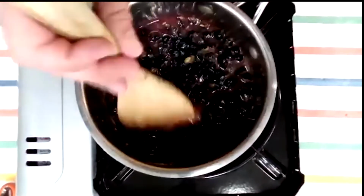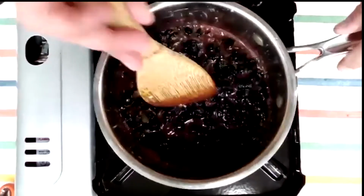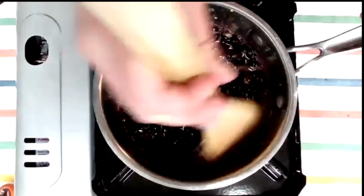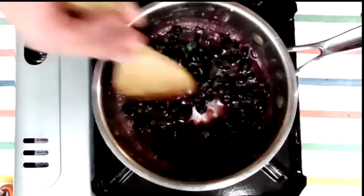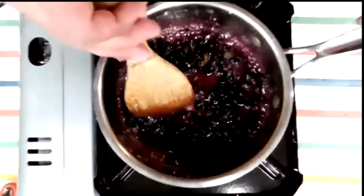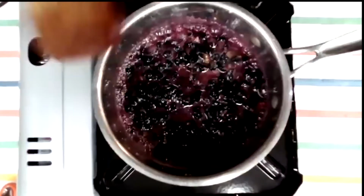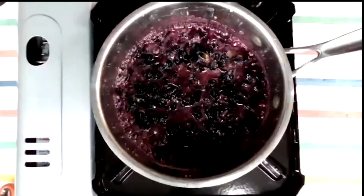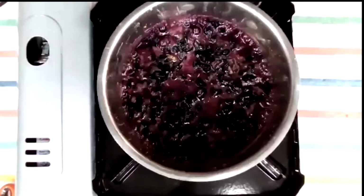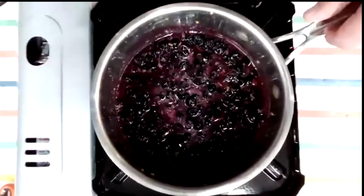Now, as far as adding salt goes, I really like to add just a little bit of salt into my desserts and my dessert sauces. It really helps bring out the flavor more so. It's actually the way that, like, in a lot of Chinese recipes, they add a little bit of sugar to help bring out the savory. It's really the same kind of idea. We're adding a little bit of savory to bring out the sweet.